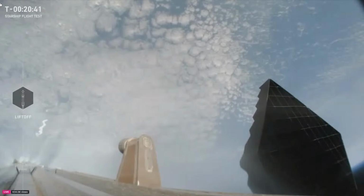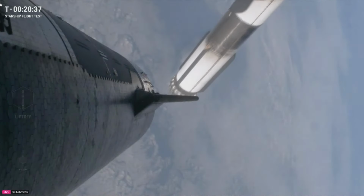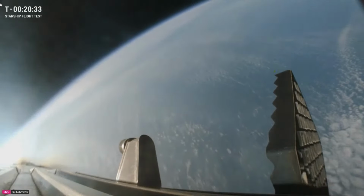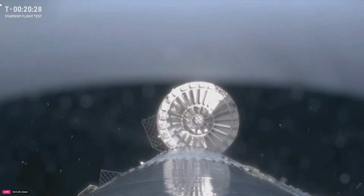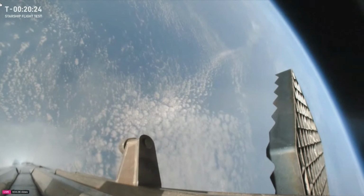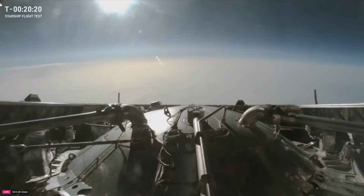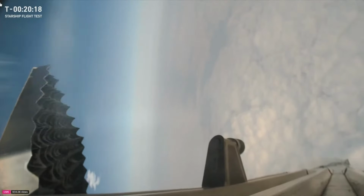Following separation, the Super Heavy booster successfully completed its flip maneuver and boostback burn to send it toward the splashdown zone, and it also jettisoned the hot stage adapter, as you can see there. We won't have to jettison that adapter in future iterations because it'll be a different design. Now, as you can see here, the booster is returning back to Earth using those hypersonic grid fins to steer it towards a precise landing in the Gulf of Mexico.